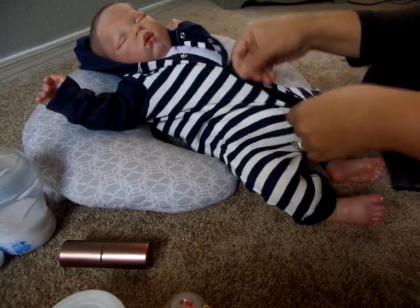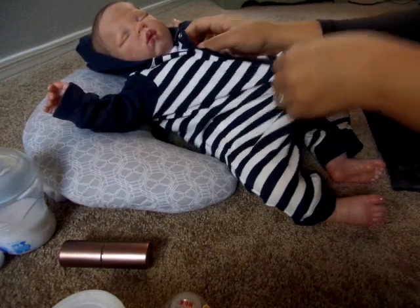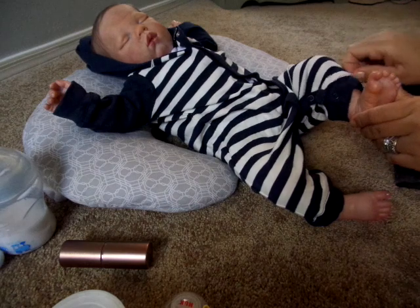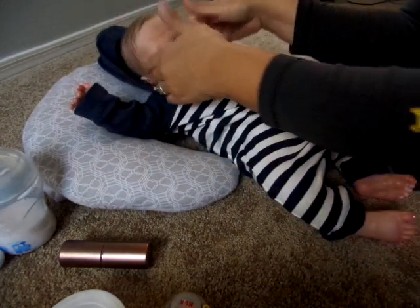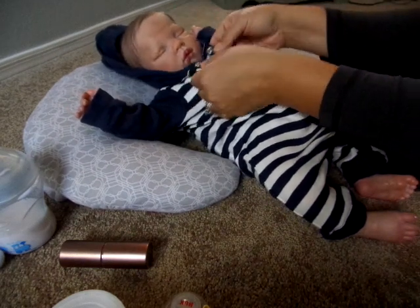I don't know, I just love snaps. I like zippers too, but I think it's fun snapping up their outfits. It's adorable. Well, little Mason, you look uber, as your auntie would say, uber cute.